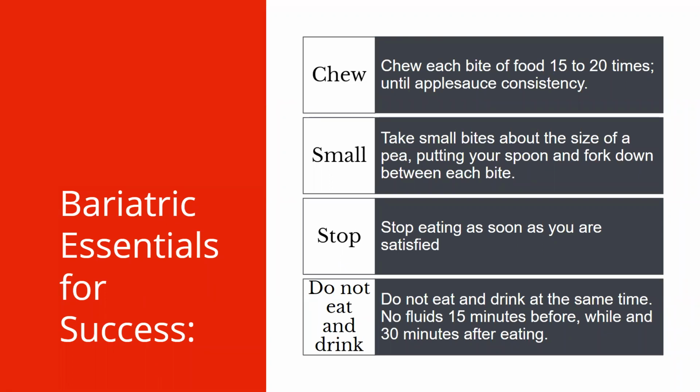So if you look at the tip of your pinky, you want to start cutting your food up to very small bites. A lot of times patients will just practice with baby utensils because that's about what you can hold. So that's helpful. And then you've got to chew your food to applesauce consistency.